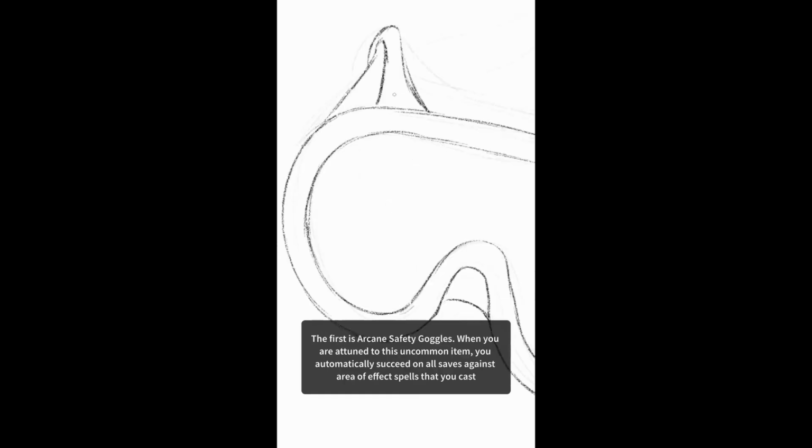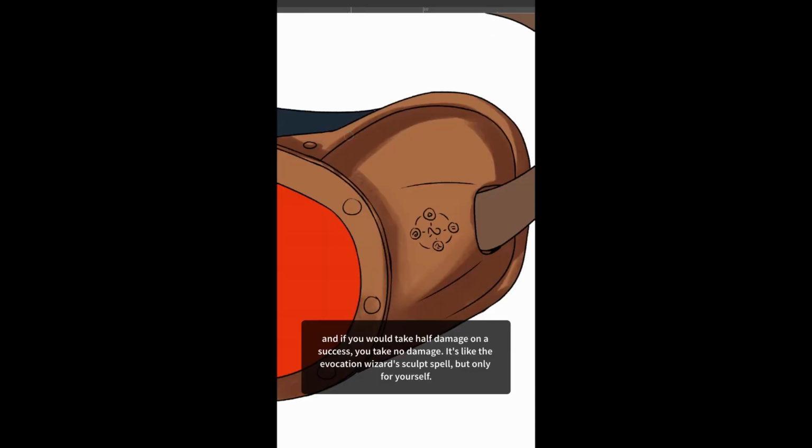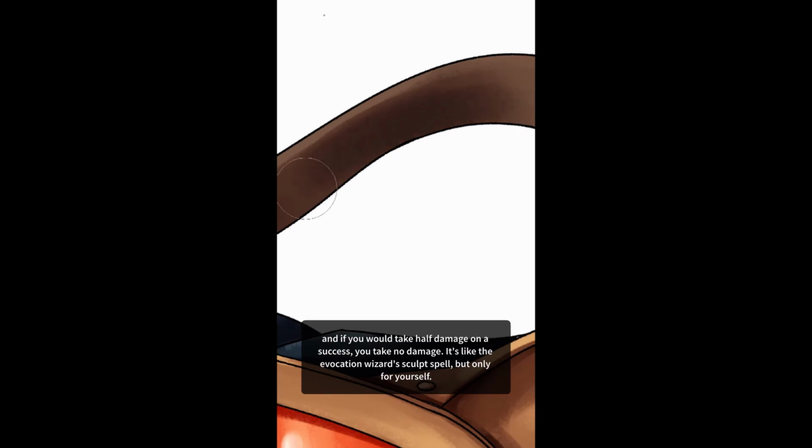Here's some magical safety gear that's perfect for your spellcaster who likes to experiment. The first is Arcane Safety Goggles. While you're attuned to this uncommon item, you automatically succeed on all saves against area of effect spells that you cast. And if you would take half damage on a success, you take no damage. It's like the Evocation Wizard Sculpt spell, but only for yourself.